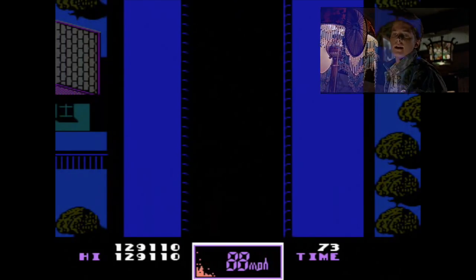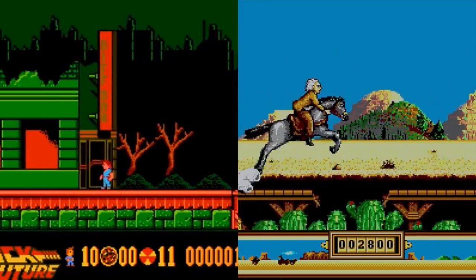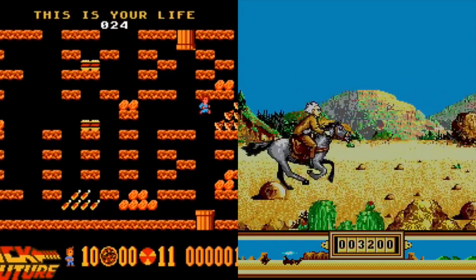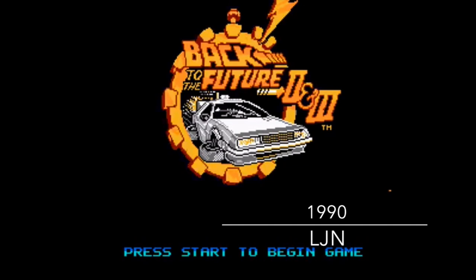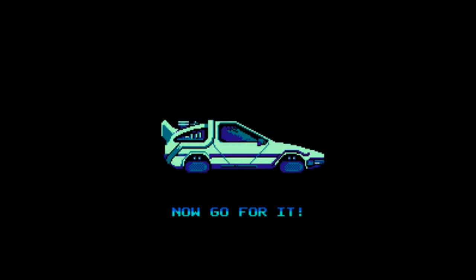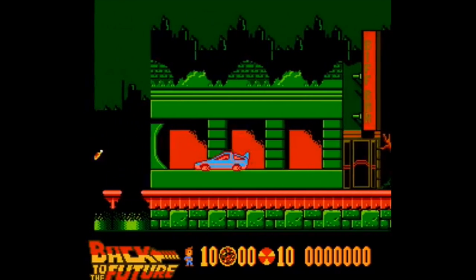We do now. 1990 had 2 Back to the Future video games. Well, actually just one game, masquerading as 2 games, to cover both the second and the third movie. Anyway, the DeLorean only shows up at the beginning and ends of stages to transport Marty to the next location.